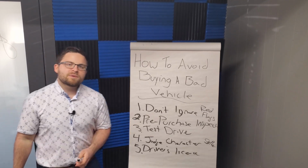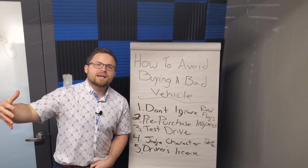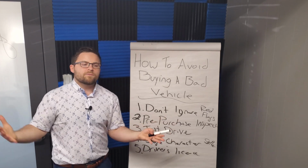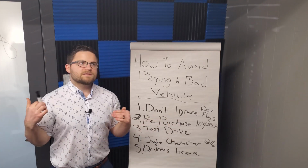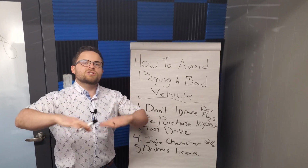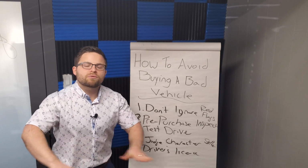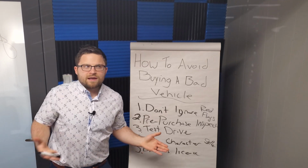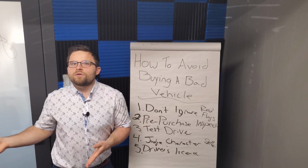Make sure it's active, because if it's rebuilt, that means it's been in an accident where the insurance actually had to fully redo the car for a large amount, and the sellability of a rebuilt is much lower, so you can get a much lower price when you go to sell it later, because there's been a major accident, and that accident might lead to future difficulties down the road.